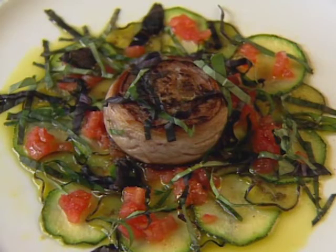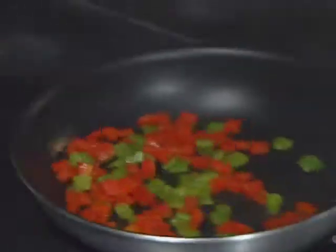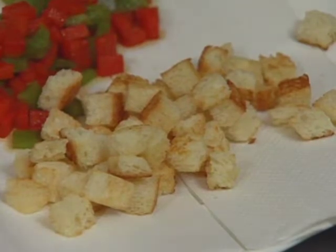The appetizer is lamb roulade on zucchini and eggplant carpaccio. Note that he makes the roll from thin slices. The farce, or stuffing, contains diced bell pepper sautéed in a little olive oil. Also, cubes of brioche, which were browned in the oven.